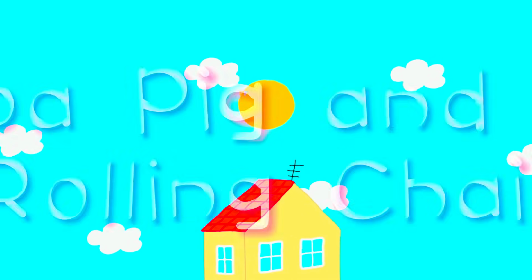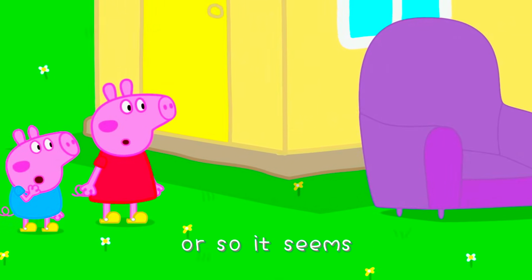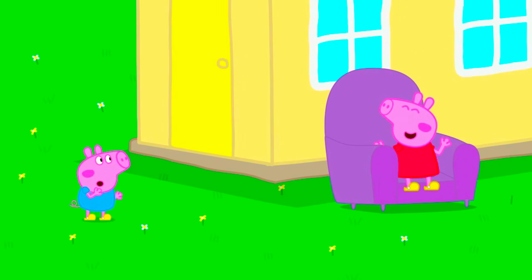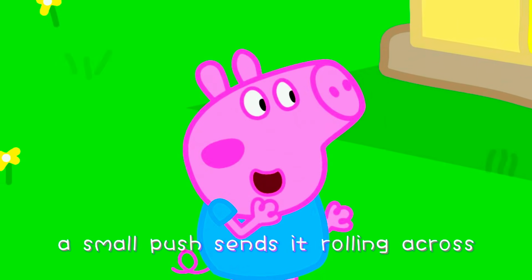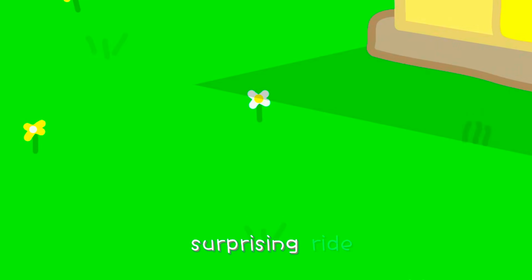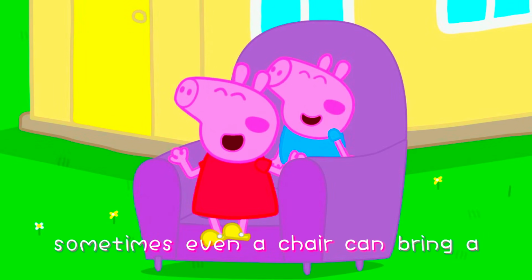Peppa Pig and the Rolling Chair. A normal chair stands quietly in front of the house, or so it seems. As soon as Peppa sits down, the chair begins to move. A small push sends it rolling across the yard. The chair turns into a short and surprising ride. After a little journey, it finds the perfect place to stop. Sometimes, even a chair can bring a tiny adventure.